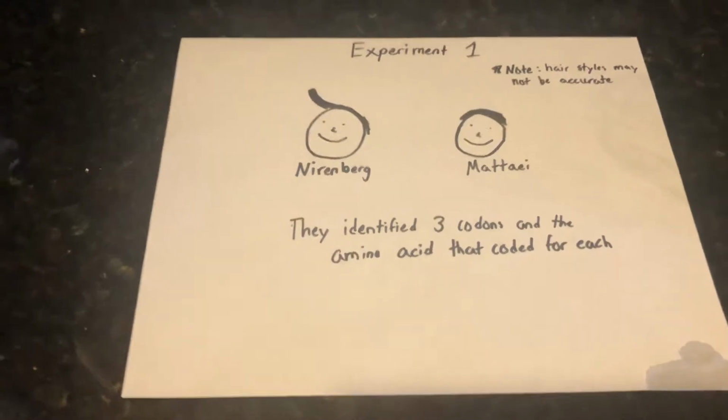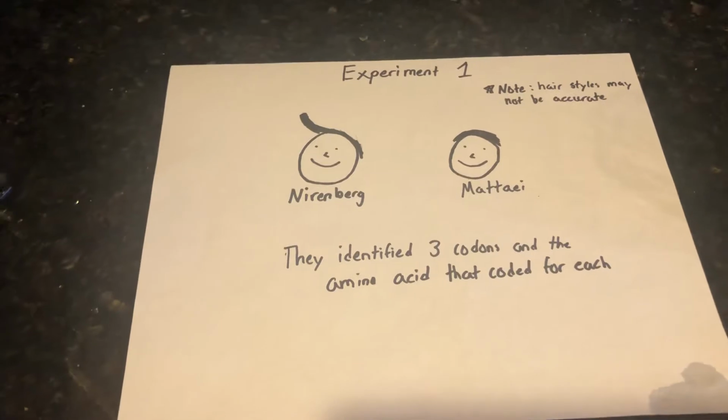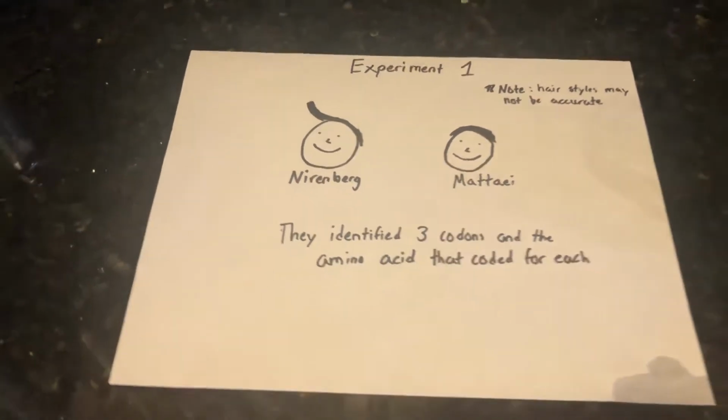I'm going to teach you guys about the two experiments that helped us figure out the genetic code. Now, I started with two guys, Nirenberg and Matthaei. They were able to figure out 3 codons and the amino acids they coded for each. So how did they do that?